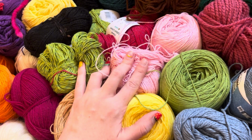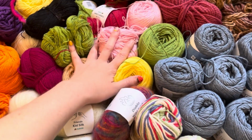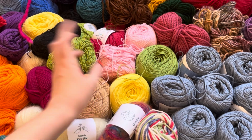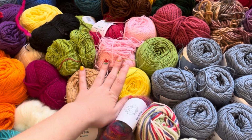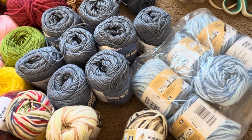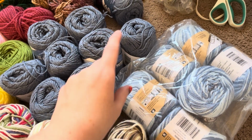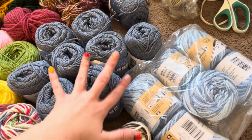But I feel like in a couple months, if I don't use them by the new year, then I'm going to add these to my get rid of / donate type of pile. And then these guys, I don't know what I'm going to do with these yet, but I do have a plan for these, and I think if I run out of these ones, these would work good together, so I am going to hang on to these ones for now.